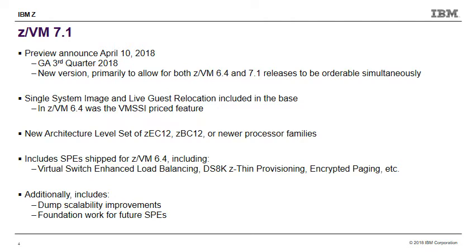As was alluded to in the Statement of Direction in 2016, there will be a new architecture level set for ZVM 7.1. Support for the Z196 and Z114 is dropped, so you'll need a Z Enterprise EC12, BC12, or newer machine to run 7.1. And as we see a greater need to address 24x365 availability, the single system image and live guest relocation will be a part of the base product, no longer a separate priced feature.